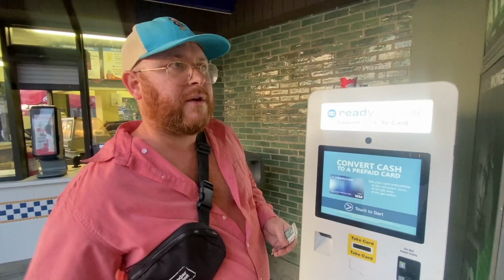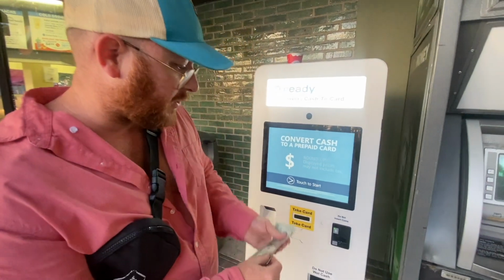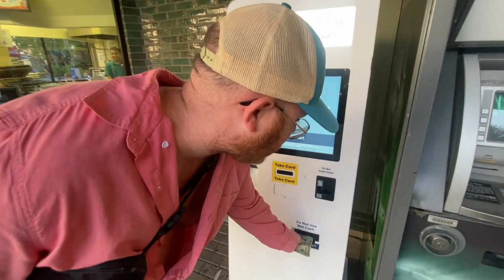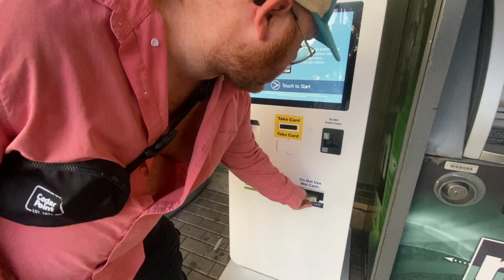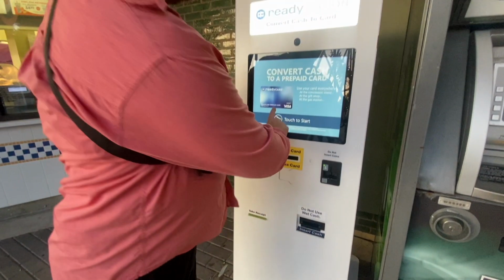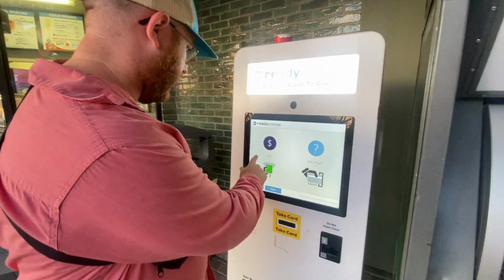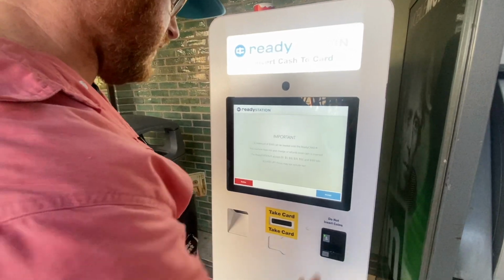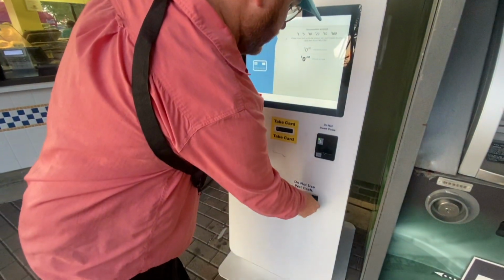So let's go. For right now, I think I'll just take 20. You do have to put it in here. It does say do not use wet cash. If you've ridden a water ride or something, put it in. Why is it not working? Touch to start. That's why it's not working. All right. Get, accept. Put the cash in.